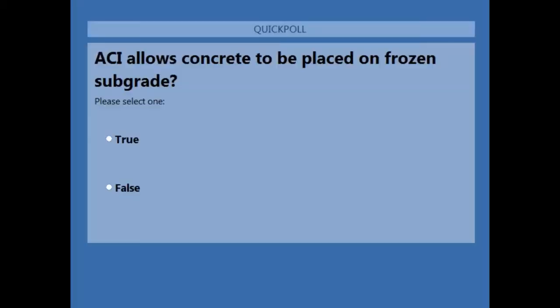So here we've got question number 1. Question 1 should be true or false. ACI allows concrete to be placed on frozen subgrade.